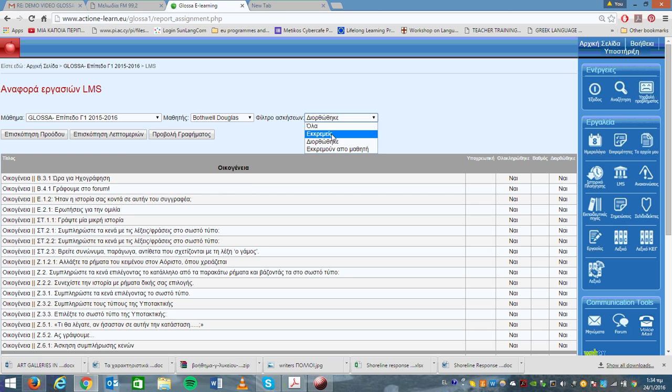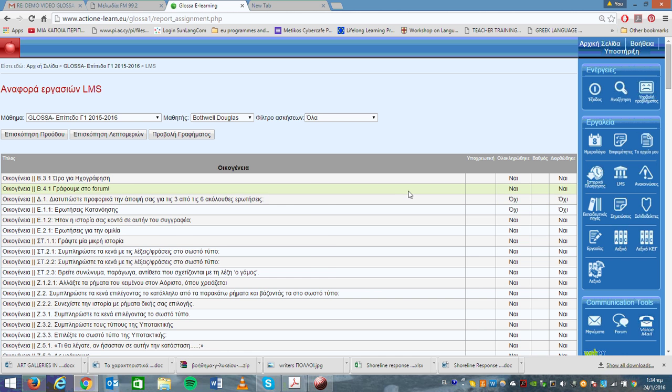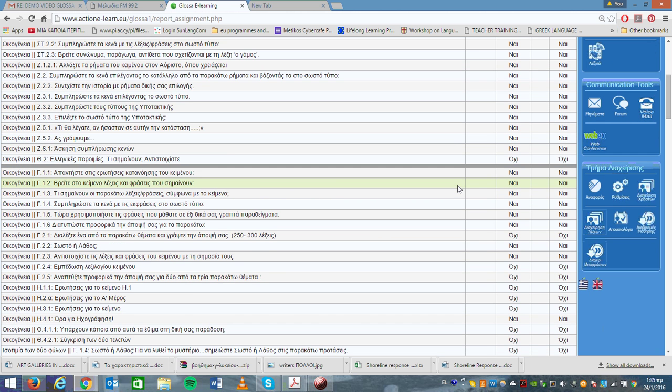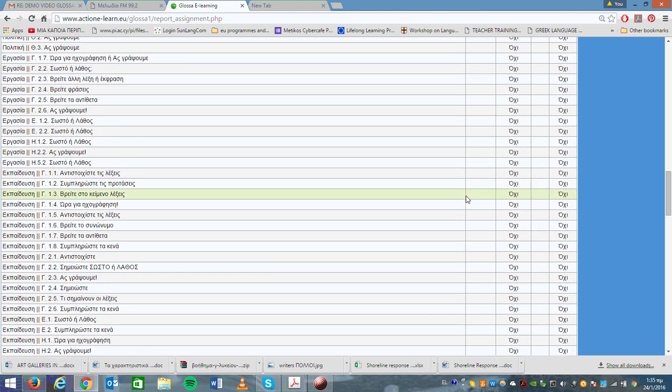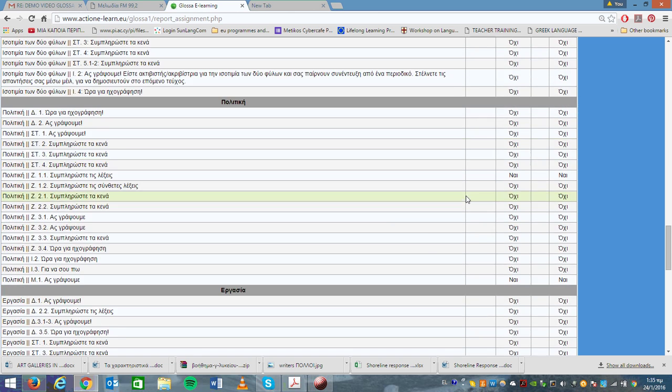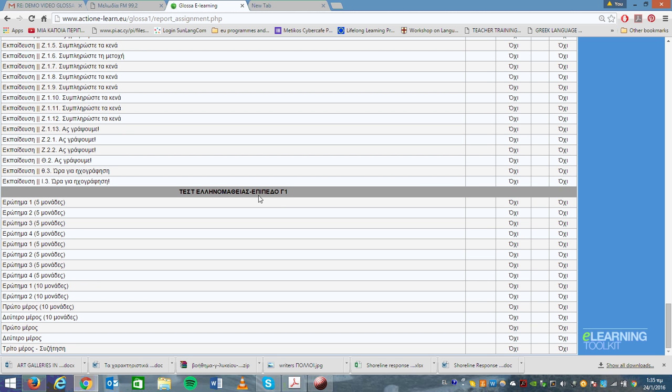I can also see what I haven't corrected yet. No, I have corrected everything. All of the exercises can be seen here. You see that there are different exercises of different types. At the end, we have a test in order for them to practice for the certificate of attainment in Greek.